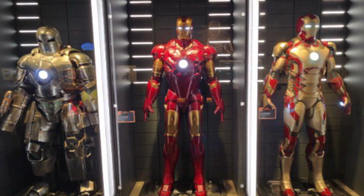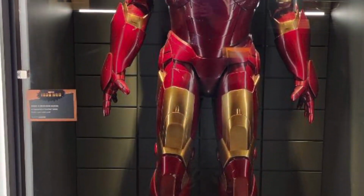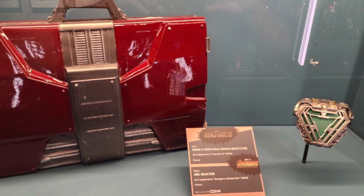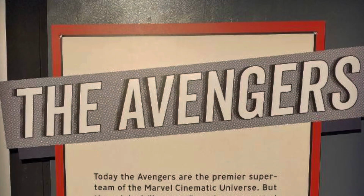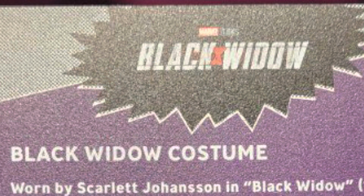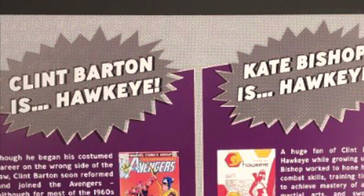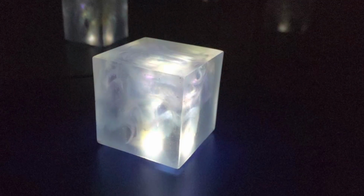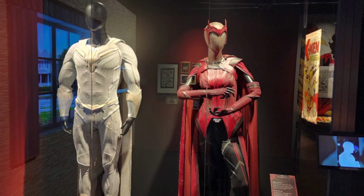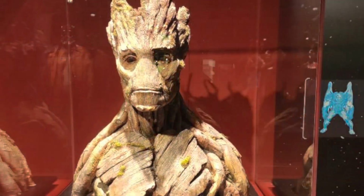The Iron Man collection, from the original Iron Man suit to the one he wears in Iron Man 3. Even WandaVision is represented. I am Groot.